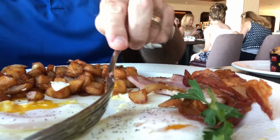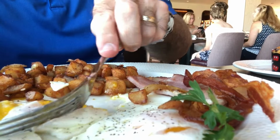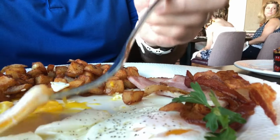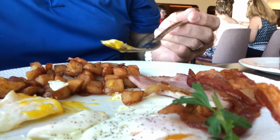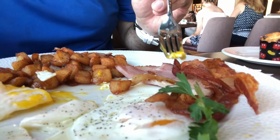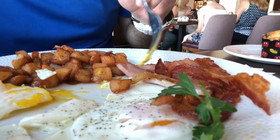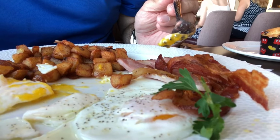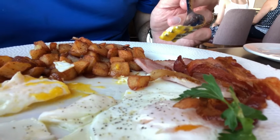So luckily there's not much you can do to really ruin eggs. It is a good fresh egg. I've got mine a little bit over easy this morning with breakfast potatoes, which are seasoned well. The bacon is just how I like it. Really thick, really good flavor. I got a slice of ham. I asked them to do a little half and half.